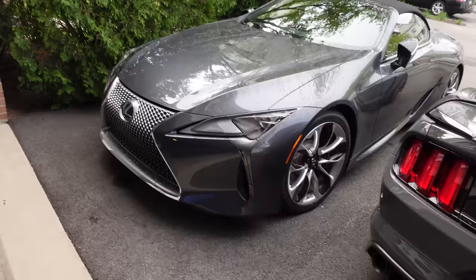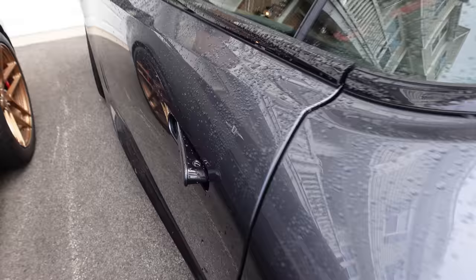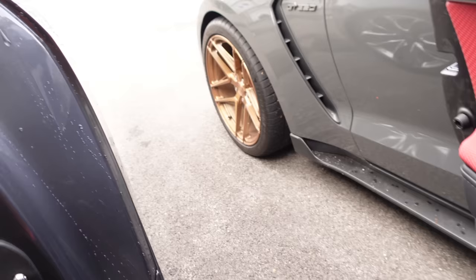5-liter naturally aspirated V8. Gorgeous styling. Excited to spend a week with the LC500. Door handles pop out. Ooh, look at that. Carbon fiber door sills. Red seats. Nice. Cold start. That sounds pretty good.